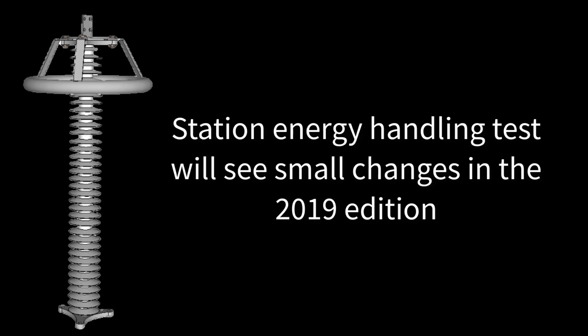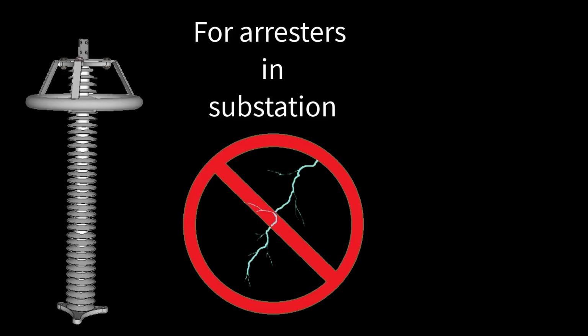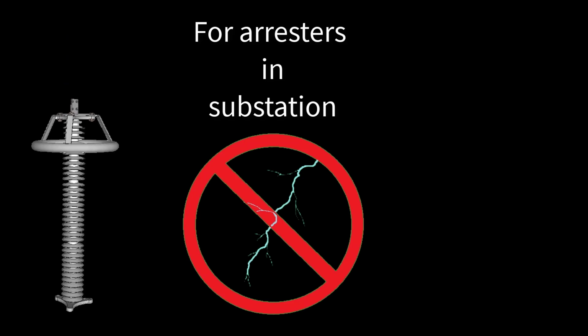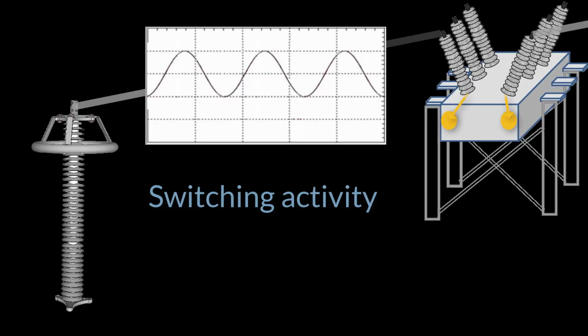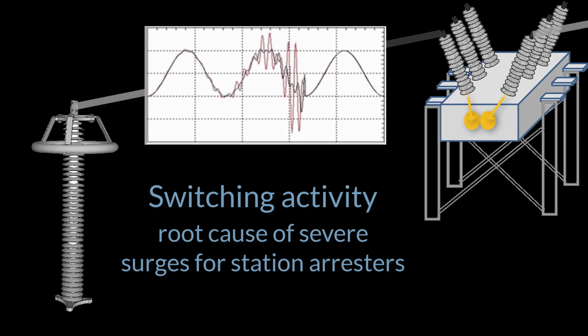In the 2019 edition, only a few small changes will be made to the station class energy handling tests. It may be hard to believe, but for arrestors located in substations, lightning is not the major surge source. Switching activity of high voltage breakers are the root cause of severe surges for station class arrestors. Every time a circuit breaker operates, it creates a switching surge at some level.